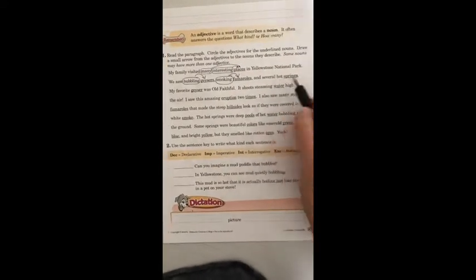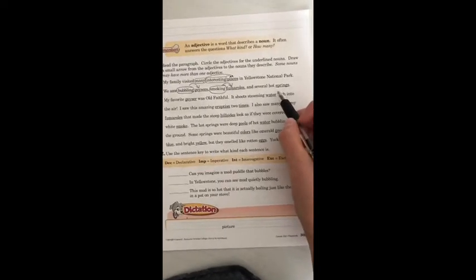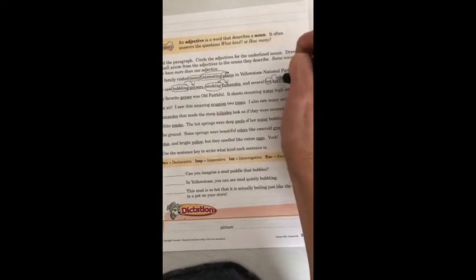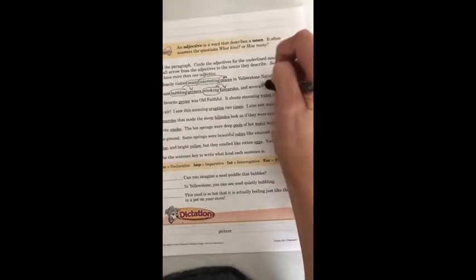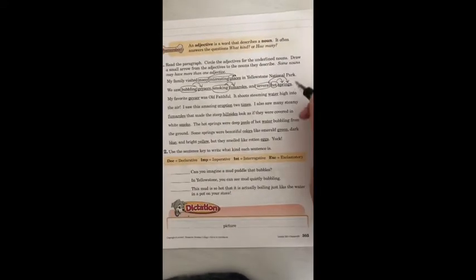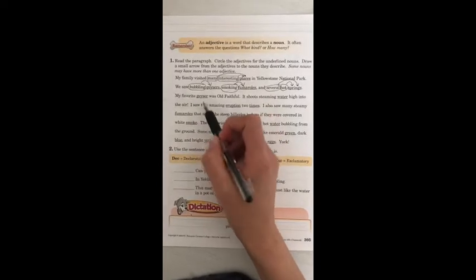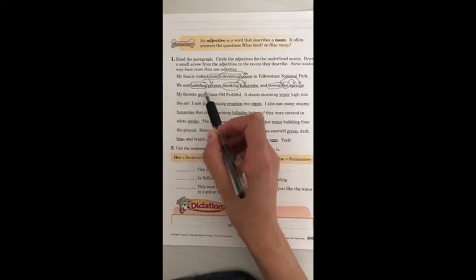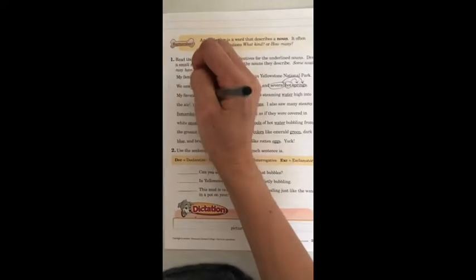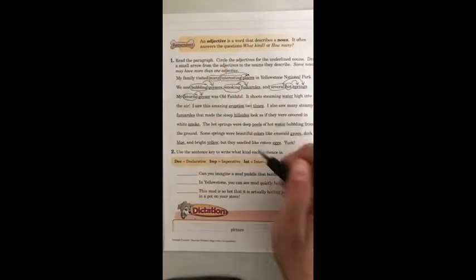And several hot springs. This one's tricky. There's two. So the hot describes the springs, and what else? How many are there? There are several, so that's also an adjective that describes the springs. My favorite geyser was Old Faithful. So geyser is a noun, and what word describes the geyser? They're talking about their favorite geyser. So favorite is an adjective that describes geyser.